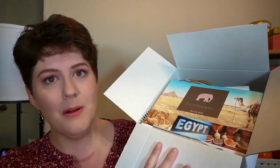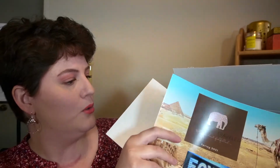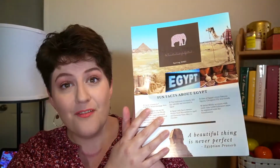So when you open up your box, this is new, this little booklet, which is cool. Usually it is just this. So this is the Spring 2021 box, the Egypt box, and it comes with some fun facts about Egypt. I liked that about the Japan box. It came with recipes and a playlist that you could listen to. It made it more of an experience than just unboxing a box. So we have fun facts about Egypt and similar things.